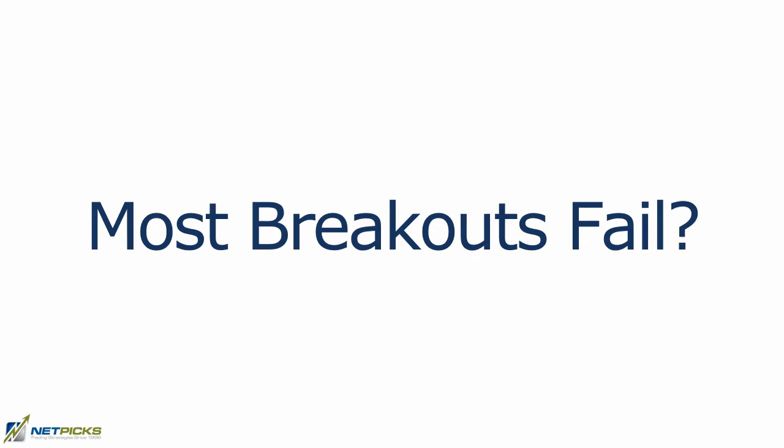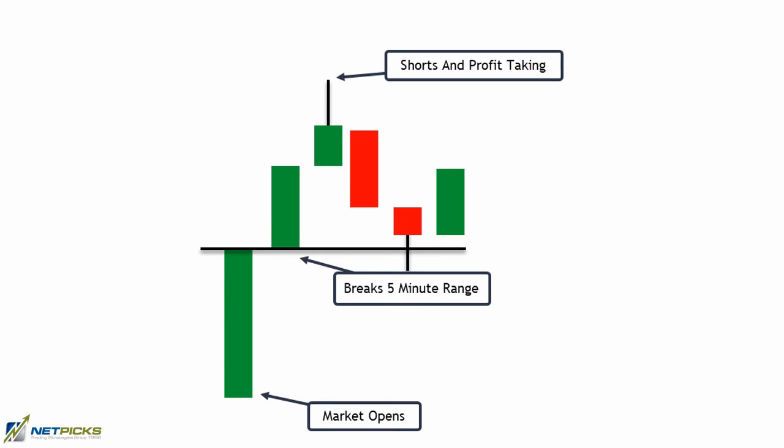Let's call this range breakout strategy number 2. And if we agree that most breakouts fail, then letting price break out and then have a reaction move might actually suit you better. So think of it this way.